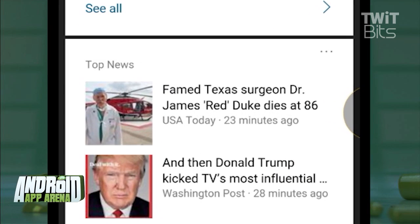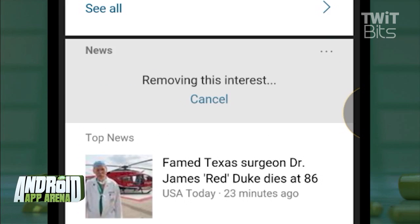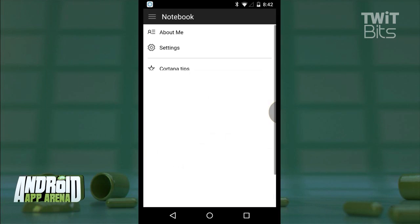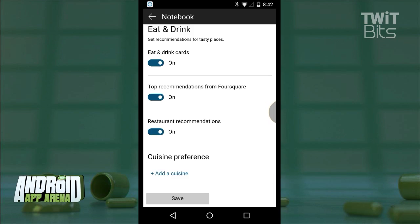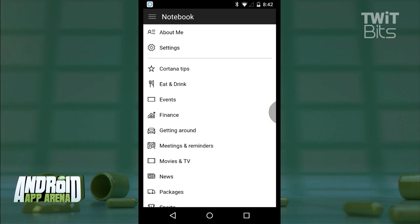Those cards can be dismissed by tapping these dots up here in the corner, followed by Hide This Card. These cards are pulled in from the Notebook section, a thorough customization hub where you can dial in what kinds of information matter most to you and from where that information can be pulled. And if you've set any reminders for yourself, you can also access those here in the Reminders section.